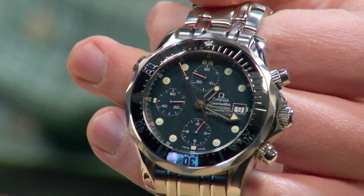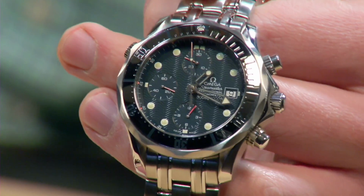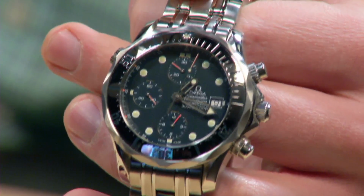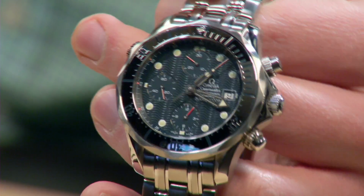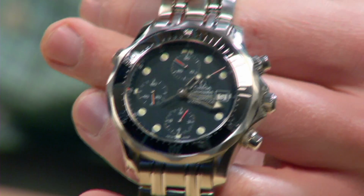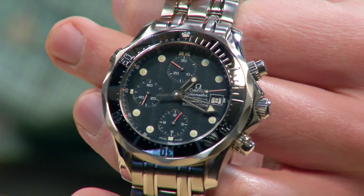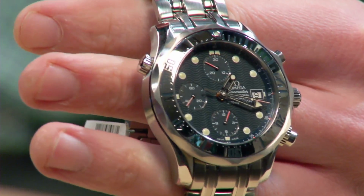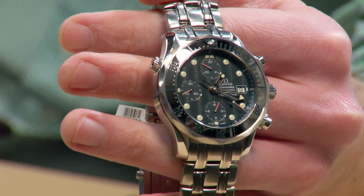Now, I believe this is the 2599.80, so the traditional skeleton hand wave dial Bond. This is from the late 1990s, and it was a little bit off the beaten path because this one featured a high-polished bezel with blue lacquer inserts. So absolutely gorgeous, distinctive. The lines of the case haven't changed that much in the 25 years the model's been on the market, and it was just renewed again at Basel World 2018. So Omega remains committed to this design.